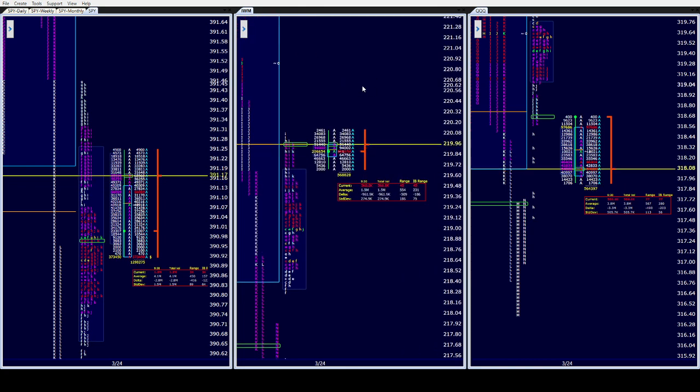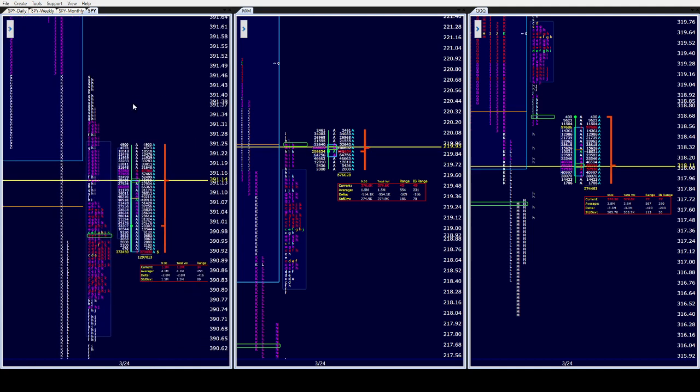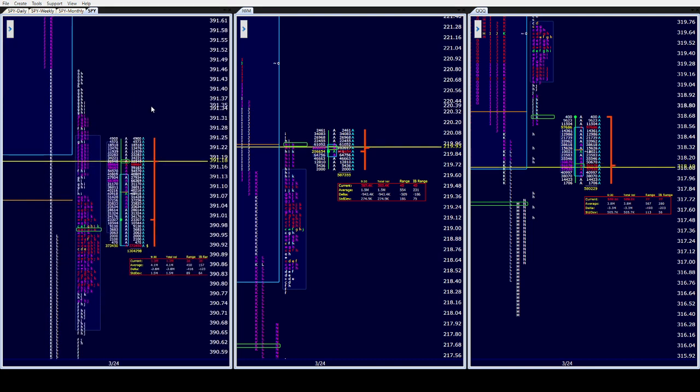We have a very tight range to start. We're basically battling where we did since 6:30 this morning. Literally, between L's high and C's low. We spent almost 3 hours there now from this morning. So let's see if we're going to get a break one way or the other from there.